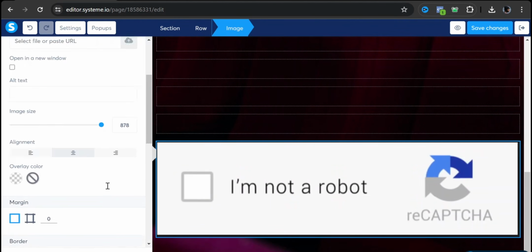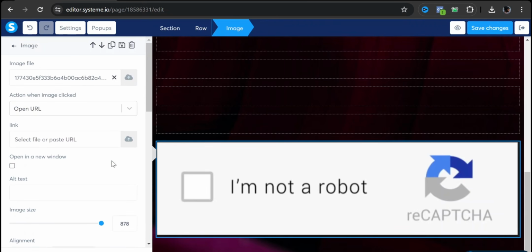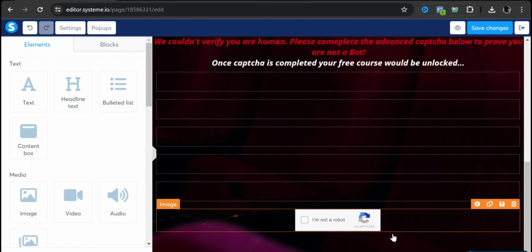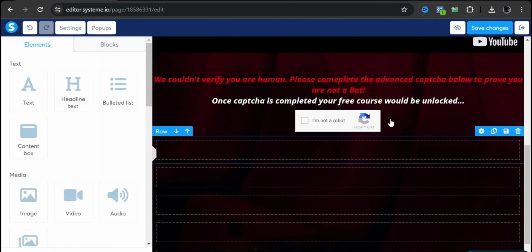We can go ahead and resize the image. I'm going to scroll down and come over to where it says image size. Let's make it smaller, something like this, so it looks like a real captcha locker. We can move this up a bit, maybe closer to the text.